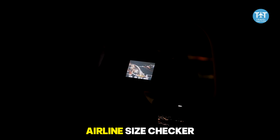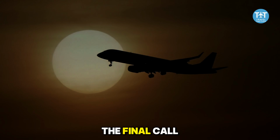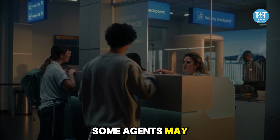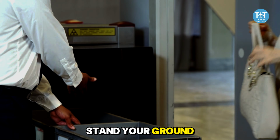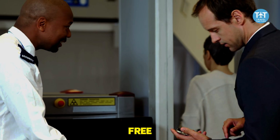To protect yourself, take a photo of your bag next to the airline size checker as proof. Arrive at your gate early, don't wait for the final call. Politely resist. Ask, "Can I find space in the back bins?" Some agents may allow it. This isn't about being confrontational, it's about being confident. Know the policy, stand your ground, and avoid paying $100 for a bag that should have traveled for free.